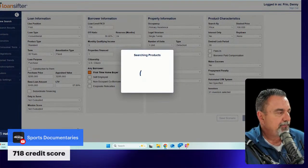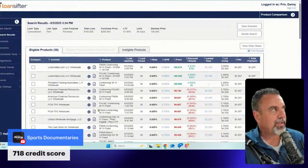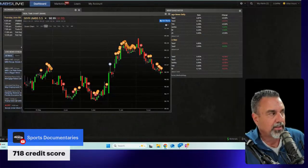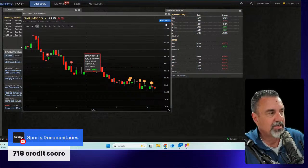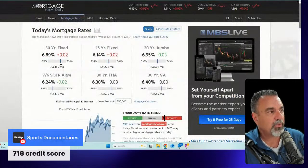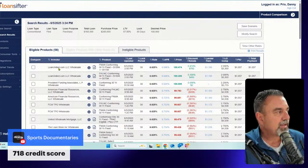Now this is right now, exactly this timing. The mortgage rates are up a little bit. This is what the bond market did today. It came down a little bit, and as these come down, rates go up. You're going to see over through here, we've got rates up a little bit today. So if you got quotes another day or a week ago or so forth, they need to update these quotes for you.